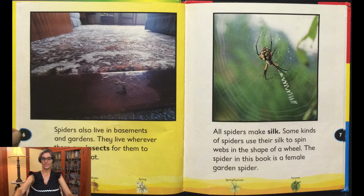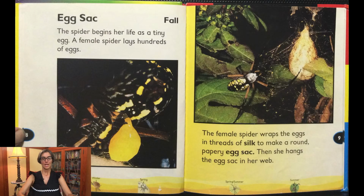All spiders make silk. Some kinds of spiders use their silk to spin webs in the shape of a wheel. The spider in this book is a female garden spider. The spider begins her life as a tiny egg. A female spider lays hundreds of eggs. The female spider wraps the eggs in threads of silk to make a round, papery egg sac. Then she hangs the egg sac in her web.